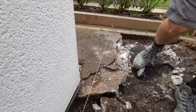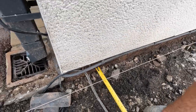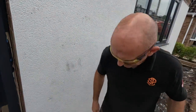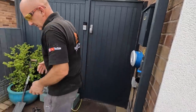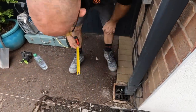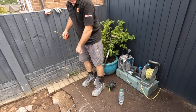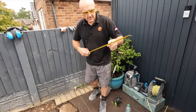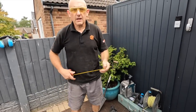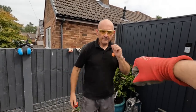Okay, back to the other end, just double check. 90 mil bang on. So now we go back to the van. So what we do now is measure back 90, mark it up, measure back 90, mark that up, and then score our line in the tarmac, get that cut, same the other end, measure back 90 mil, and then that's your line, nice straight line with the brickwork. It's just transferring the lines, that's all. So, tip top, top tip.